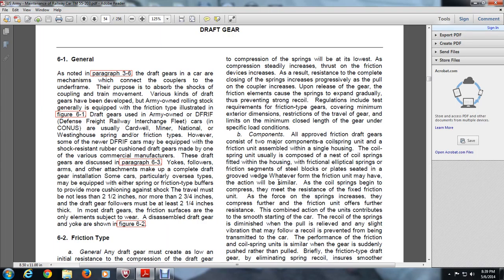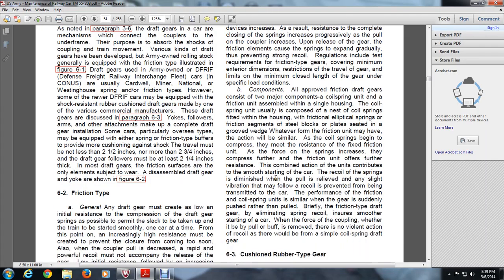Regulations include testing requirements for friction type gears, covering the minimum exterior dimensions, restriction of the travel of the gear, and limits of minimum closed length of the gear under specific load conditions. B. The components. All approved friction draft gears consist of two major components: a coil spring unit and a friction unit assembled within a single housing. The coil spring unit is usually composed of a nest of coil springs fitted within the housing. The friction unit uses elliptical springs or friction segments of steel blocks and plates seated into a grooved wedge.